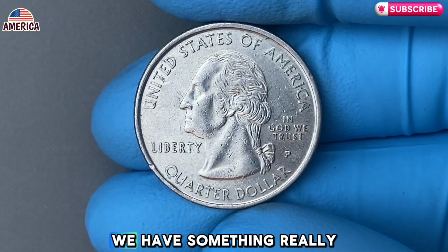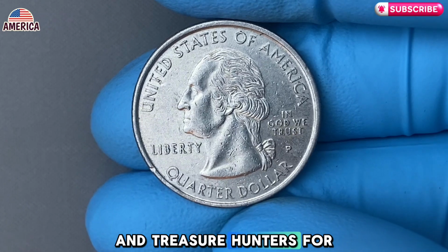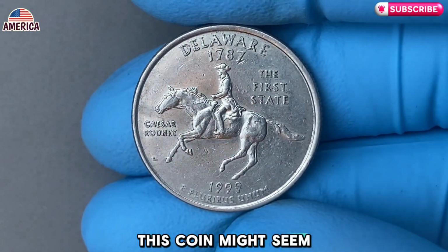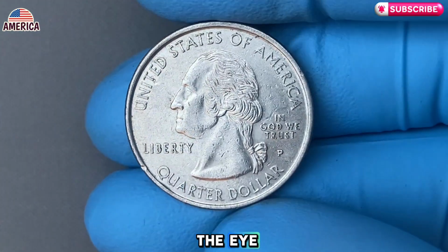Top 4, we have something really exciting to talk about, a coin that has been capturing the attention of collectors and treasure hunters for years, the United States Delaware 1999 quarter dollar. This coin might seem like just another quarter to the untrained eye, but trust me, there's so much more to it than meets the eye.